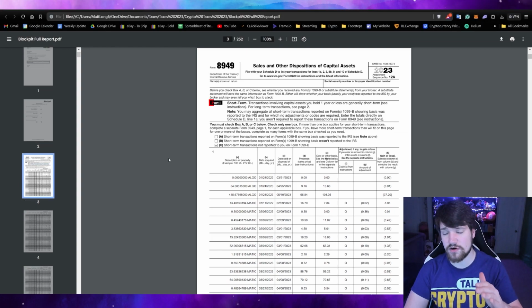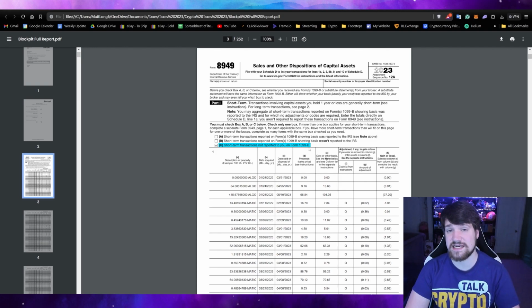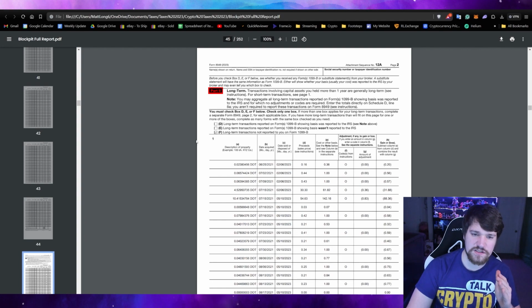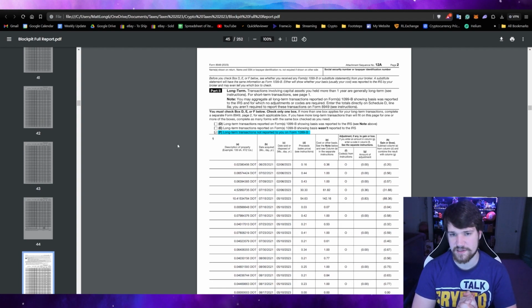So on the first part of this form, you'll notice that box C is checked, which says short-term transactions not reported to you on a form 1099-B. And then part 2 will have box F checked, which says long-term transactions not reported to you on a form 1099-B.